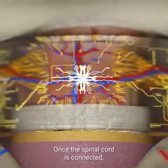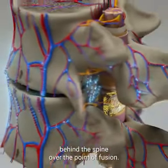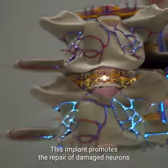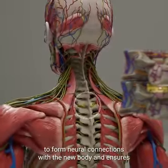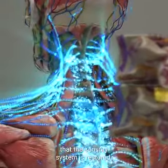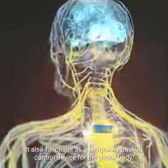Once the spinal cord is connected, a specialized implant is placed in the epidural space behind the spine over the point of fusion. This implant promotes the repair of damaged neurons and allows the patient's brain to form neural connections with the new body and ensures that the sensory system is restored. It also functions as a temporary backup control device for the donor body.